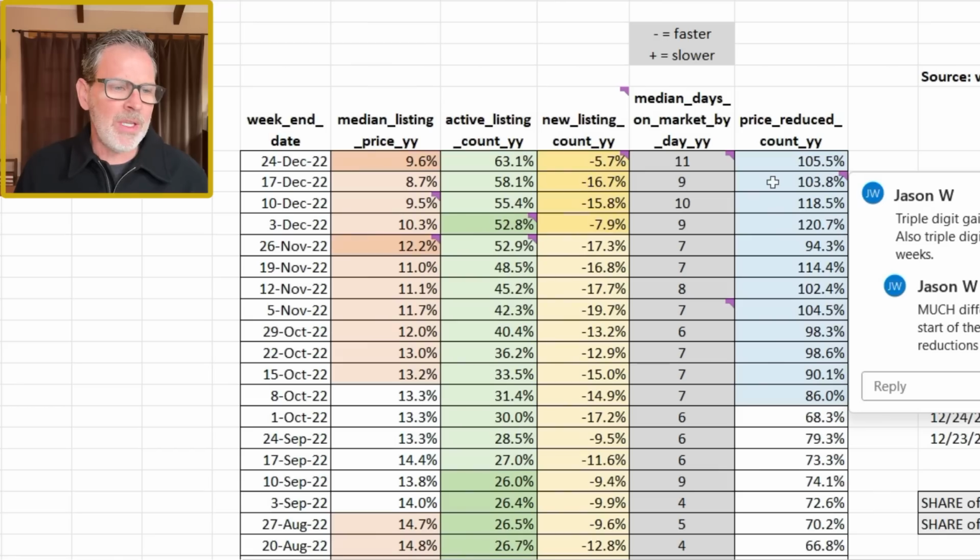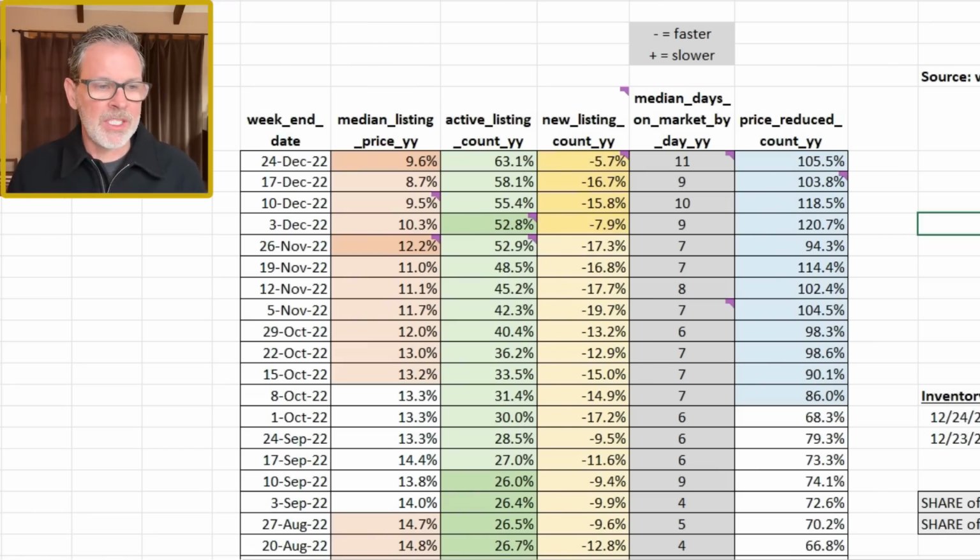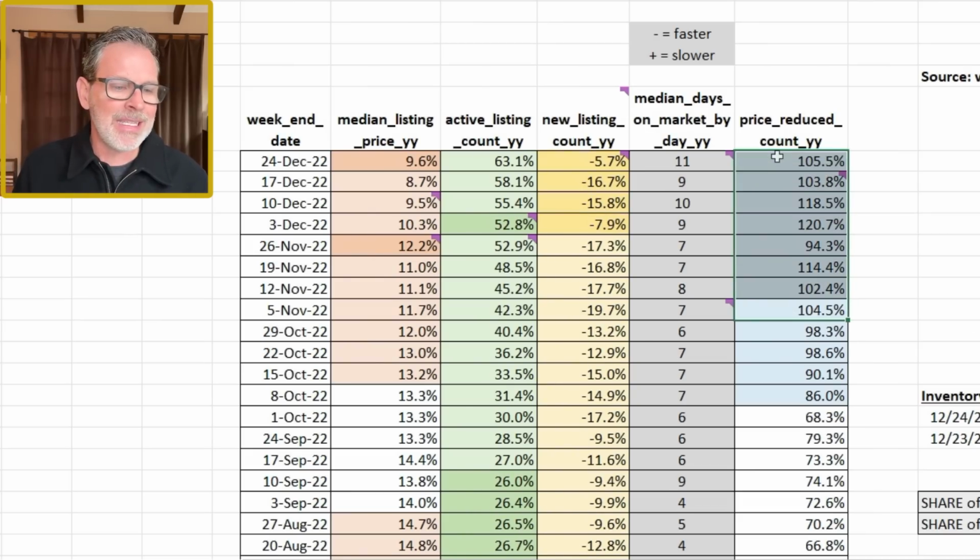Let's also have a look at the number of reduced price listings compared to 1 year ago, because last week that increased by 105.5%. Additionally, we're seeing triple-digit increases in the number of reduced price listings compared to 1 year ago in 7 out of the last 8 weeks.